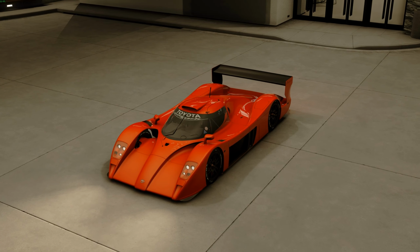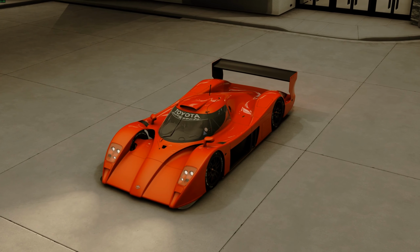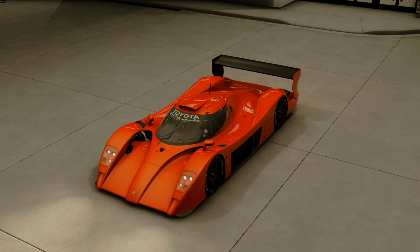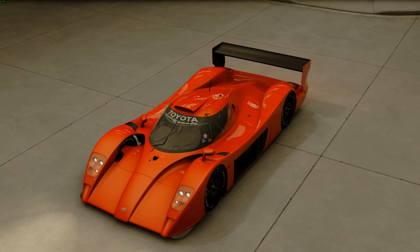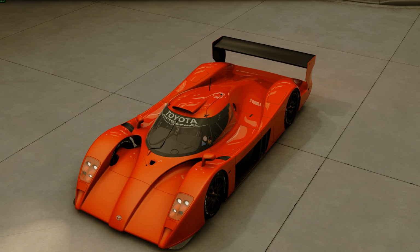In total, the company built 7 units over the project's 2-year lifespan, with the first 6 built in 1998 and the last racing chassis produced in 1999, including a developmental prototype that never raced. This car is so fascinating because, while competing in the GT1 class, the TS020 was a pure Le Mans prototype disguised as a GT racer. Therefore, the car easily stood out from its competitors.